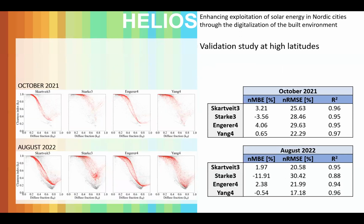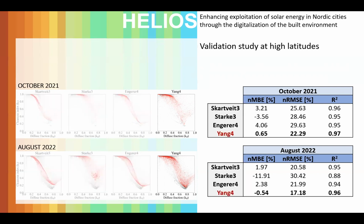In this cluster plot, the gray dots are the measured values and the red ones are the modeled ones, reporting the clearness index against the diffuse fraction. The model that performed the best was the Young-Fair model, which is one of the quasi-universal models. Despite the local models being trained with local data, the quasi-universal one actually worked better.